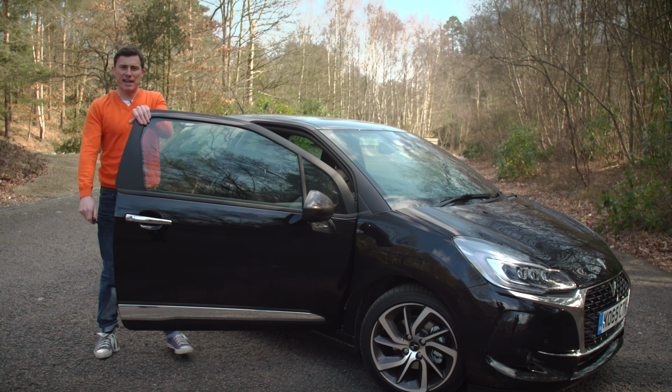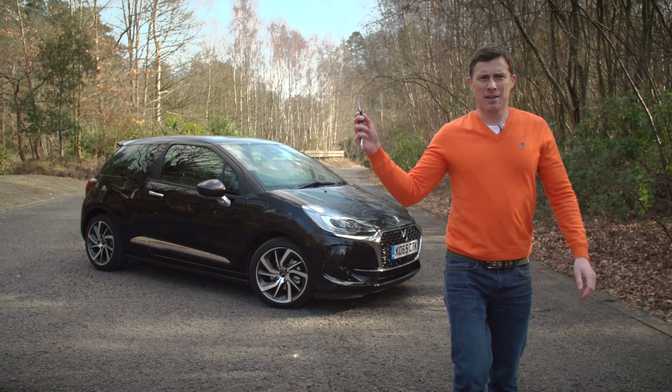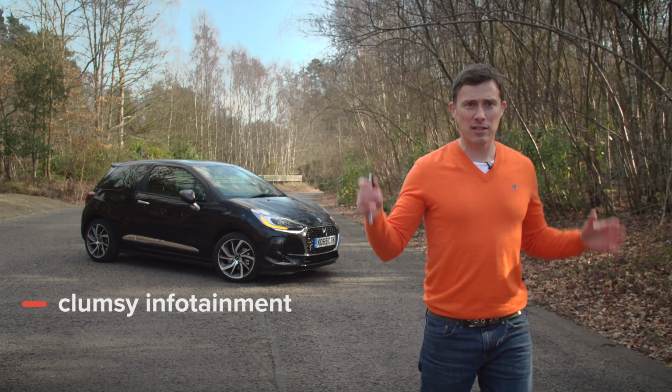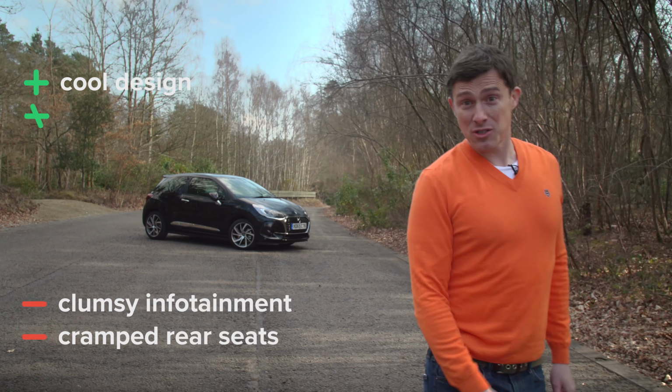Overall then, the DS3, well, it's an interesting alternative to the Germans, but its infotainment system isn't very good and it's really cramped in the back seat. However, it looks great and it's good to drive.